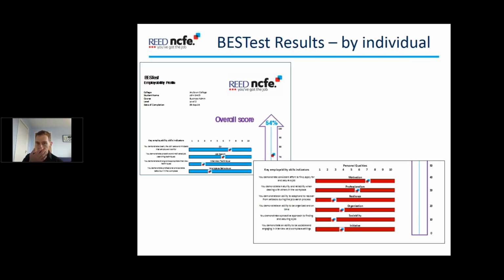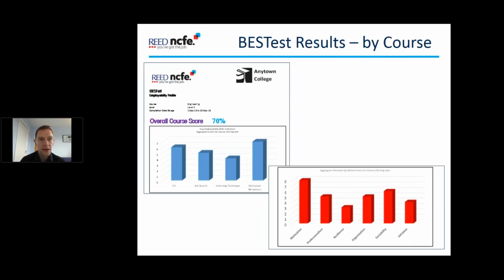Okay. So as well, what I'll do now is quickly go through the aggregated scores that you can get with BESTest as well. So as well as learner by learner or student by student, you can also get an example here of an engineering level 2 course. So rather than looking at just individuals, you can start looking at groups. Here we've got an engineering level 2, with an overall course score of 70%, which is an average score across the entire cohort.